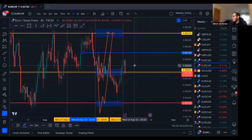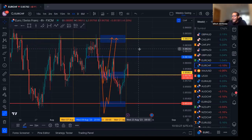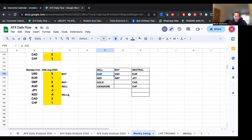So I hope that is all clear. Those are all the pairs that we did have last week that we're not going to be focusing on today. But I do hope you are learning from what we're doing, from the previous things that happened, and seeing how you can adjust your trading to take advantage this week. So I hope that's clear. So we can start to focus on today's pairs.